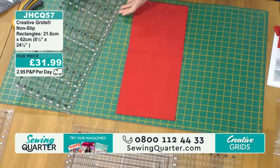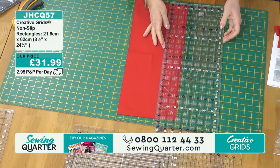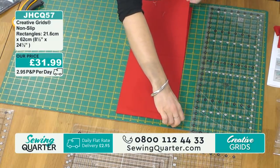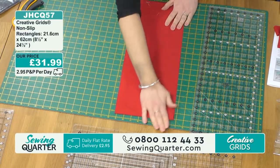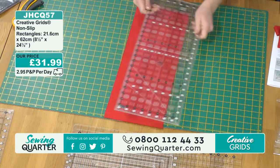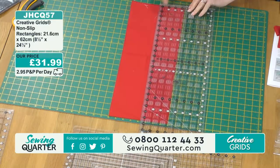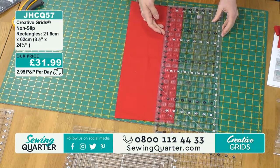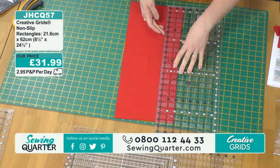So what I safely know, and I'm going to spin this around, there we go. If I want to cut my 2.5 inch strip, say from here, let me just line that up nicely there. Okay, so you'd always trim back to start off with, but say I want to just cut my 2.5 inches there. I'm going to look down my ruler here. I've got my 2.5 inches there. So I'm going to line that 2.5 inch up there. I'm not having to try and work out which is my 1/2 inch or anything like that. I'm just lining that up there.